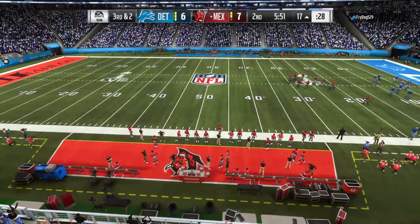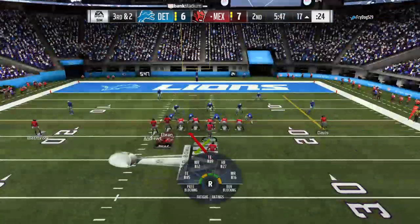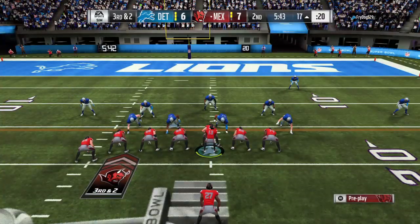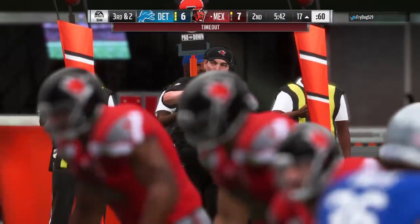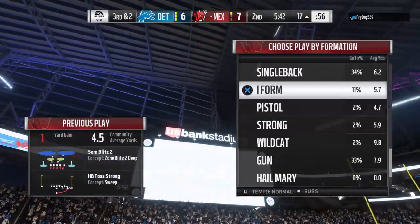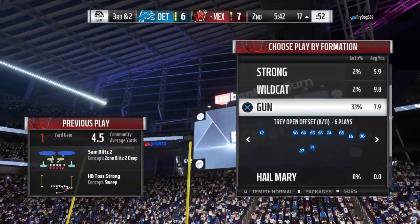Adjustments time, right? Figure out what they are, figure out the things that they really want to accomplish, and who to run behind. Which are your better blockers? Find those guys and get in that direction. And prior to this 3rd and 2 play, we're going to get a timeout called. That's their 2nd, so they'll have 1 remaining here in this 2nd quarter. We'll be right back.